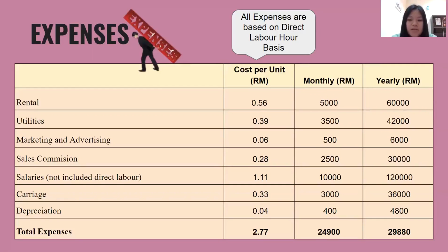So we sum up all these monthly expenses. The total monthly expenses is 24,900 ringgit. For yearly expenses, we just use monthly expenses times 12 months. We will get rental 60,000 ringgit, utilities 42,000 ringgit, marketing and advertising 6,000 ringgit, sales commission 30,000 ringgit, salaries 120,000 ringgit, carriage 36,000 ringgit, depreciation 4,800 ringgit.